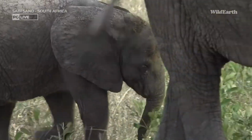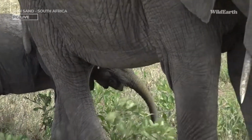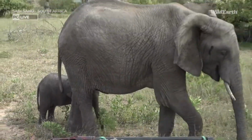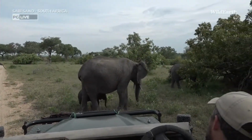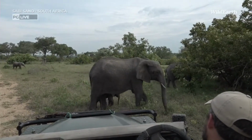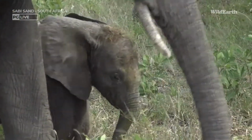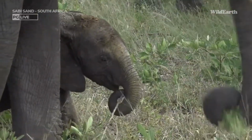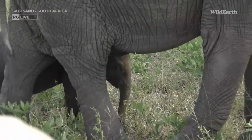But look at this, how amazing. We have Ellies all around us. So cool. There's Ellies on the side of us, behind us, in front of us. It's so special. Careful, Mom, you almost kicked your little baby in the face. That little one is still small as well. I mean, this is not an old calf. I'd imagine only in the last couple weeks, month that it has been born. So it's still very, very little. You can see it doesn't really have control of the trunk yet. Trying to figure it out at this stage.